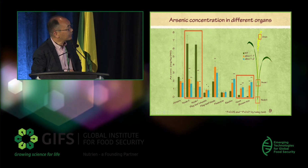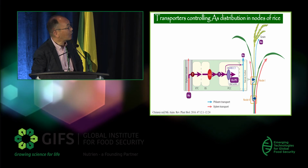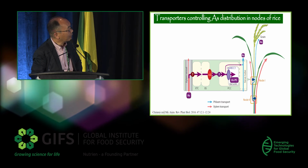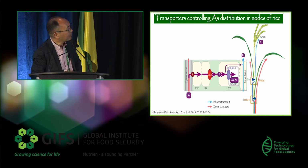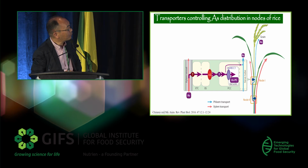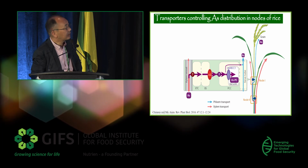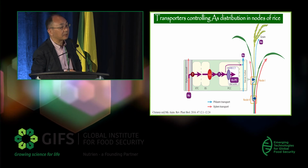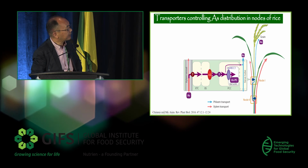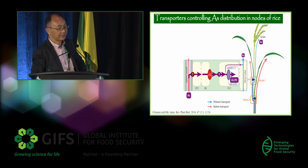The reason for this is, as I mentioned, that ABCC1 is localized at the tonoplast of the phloem companion cell. When arsenic is transported to the grain, it must pass through the phloem companion cell. If ABCC1 is present here, arsenic will be sequestered into the vacuoles. Then less arsenic will go to the grain. So that's why if you knock out this gene, less arsenic is accumulated in the node, but more arsenic goes into the grains.